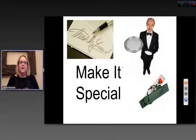Continue that connection into that process and follow up with it. Don't just stop short because you've got the order and you made the order. Just make her feel special. And that also helps negate any possible concerns or dislikes or dissatisfactions once they leave the store.